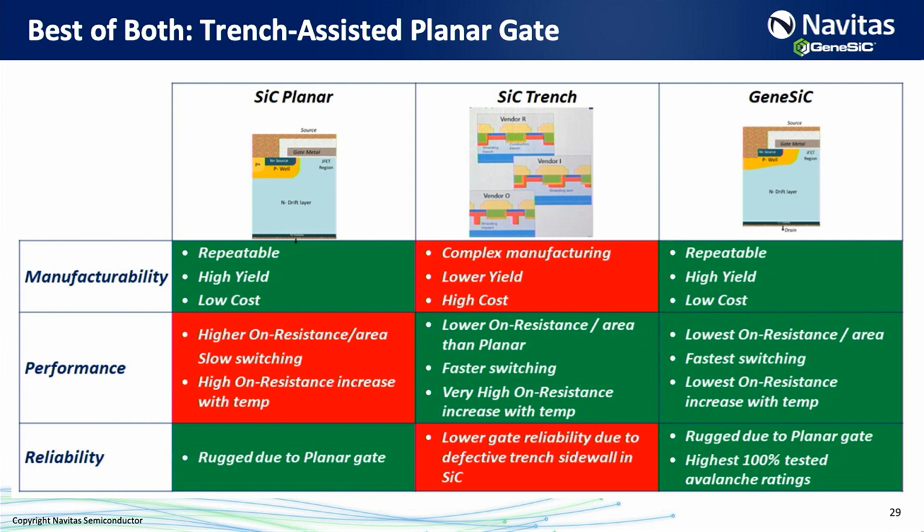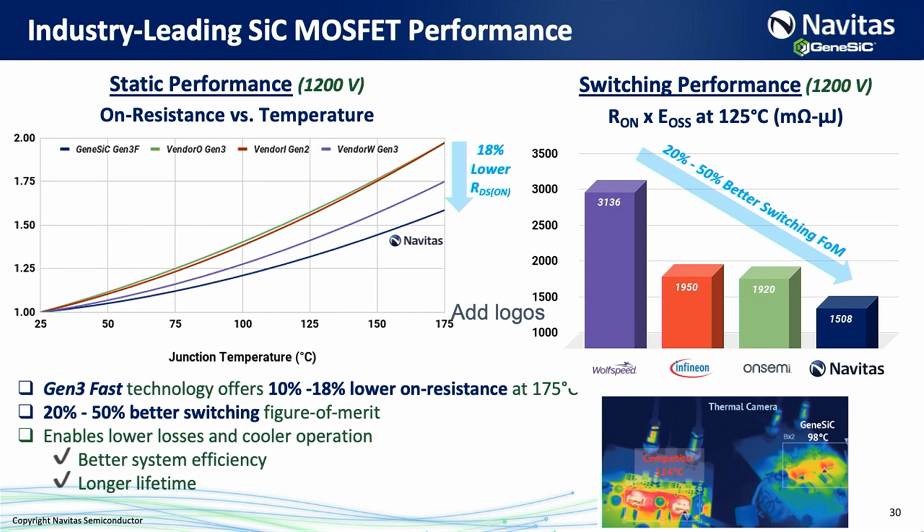Reliability is also a place where the trench-assisted planar MOSFET shines. Since it's mainly a planar MOSFET, the MOSFET channel is planar. The gate is pretty rugged. However, we also offer the highest 100% tested avalanche ratings on our data sheets. So how does the performance of the trench-assisted planar MOSFET compare with the competition, planar and trench included?